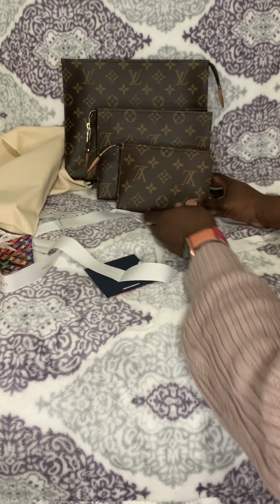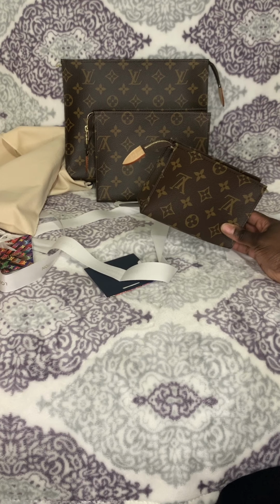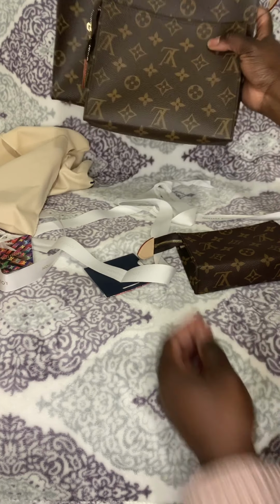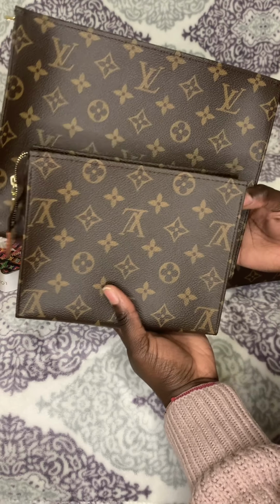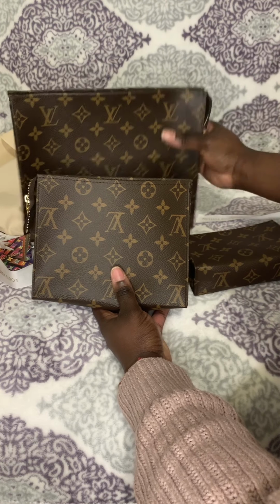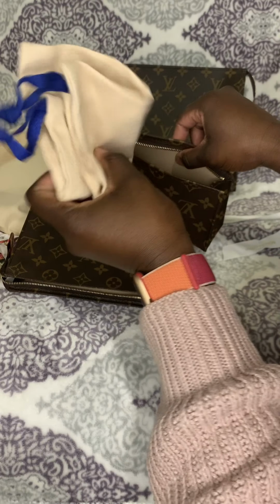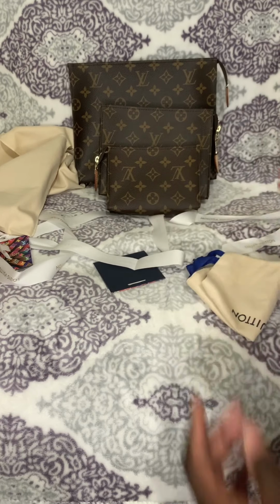So I got these 3, and I plan on using this as a catch-all. A lot of people like to use the mini pochette as a catch-all. I personally like to use my mini pochette as purses, as cute little minimal crossbody purses. So I'm going to use this as my catch-all piece. And these are going to be my clutches / toiletry cases if I decide to travel. I plan on getting inserts where I can transform these into crossbody bags. So I'm really excited with that. And this is how it looks inside each bag. Oh, I didn't even notice that. But here's the little pouch that it comes with. This is so cute.